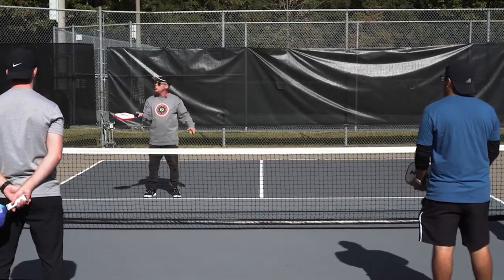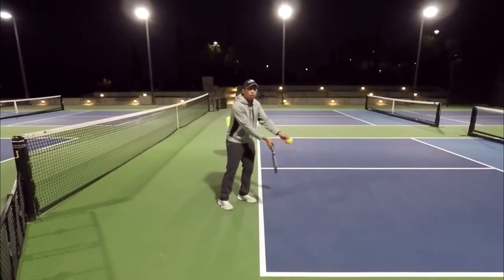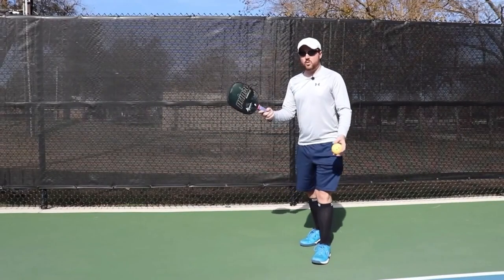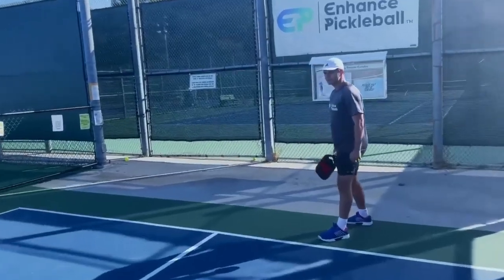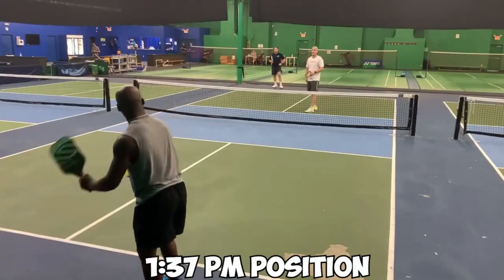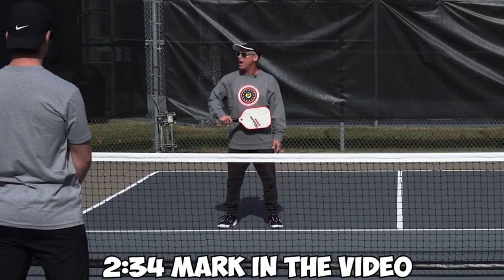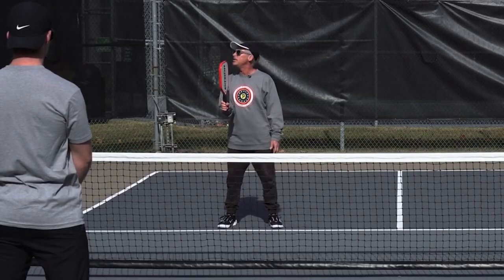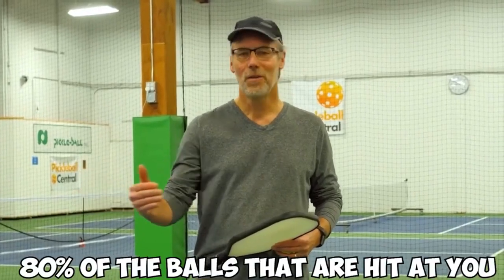Mistake number 2, wrong position to hit the ball. Now that you're in the right spot on the court, you need to get ready to hit the ball. What does that mean? This means that you should hold your paddle up and be ready to volley the ball with your other hand. If you're a righty, keep your paddle in the 10:30 position. And if you're a lefty, keep it in the 1:30 position. I'm sure that's hard to understand, but at the 2:34 mark in this video, you can see an example of what he means. With these positions, you'll be ready to go and able to catch 80% of the balls that are hit at you.